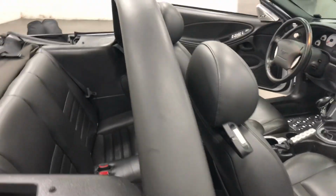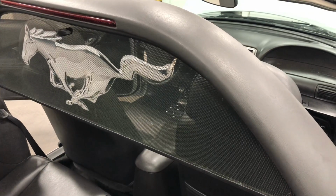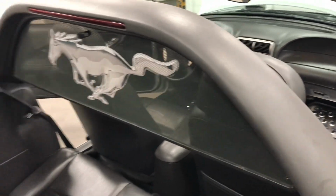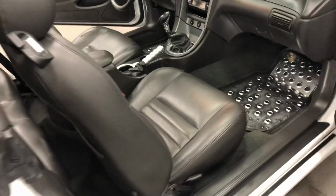kit. Then it's got the roll bar with the windscreen to prevent the wind from circulating in the car. It does have the tonneau cover. It's right there rolled up. It covers this tonneau here. For the sake of the video, I've just left it off.